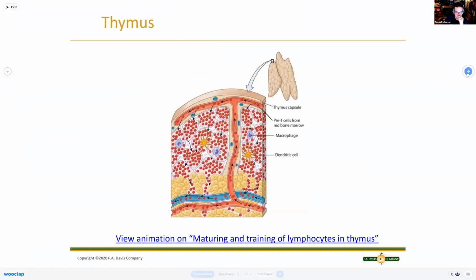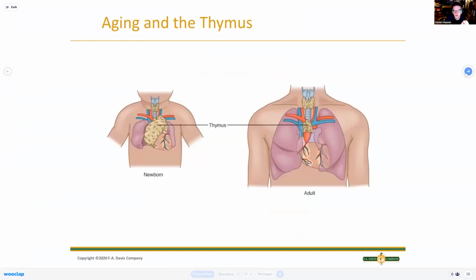Okay, so there's your thymus. Again, it's a spot for T cells to mature, hang out, and get exposed to blood and pathogens.